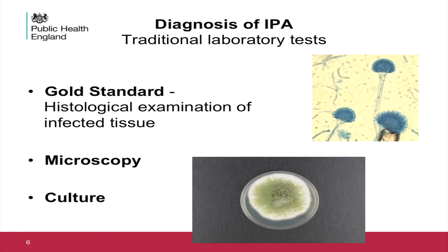We have traditional laboratory tests available to us. So the gold standard of diagnosing invasive pulmonary aspergillosis is histological examination or culture from the infected tissue. Now, we very often don't get this because the patients are too sick for a biopsy. We can use microscopy with stains to enhance sensitivity, such as calcofluor white, and you can look for shape and colour and ornamentation of structures, but these can be atypical in the clinical setting. And also, structures need to be quite abundant in order to visualise, so it's not a particularly sensitive method for early diagnosis. And we can also look at culture.